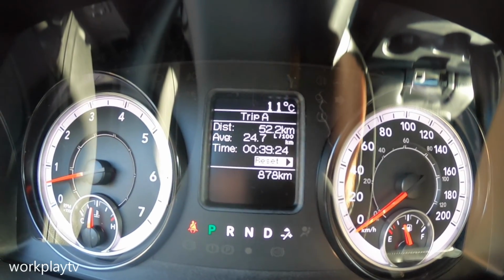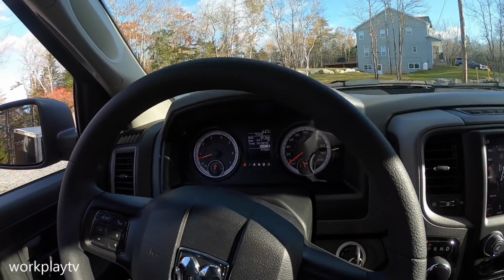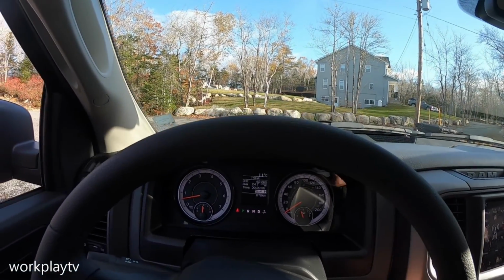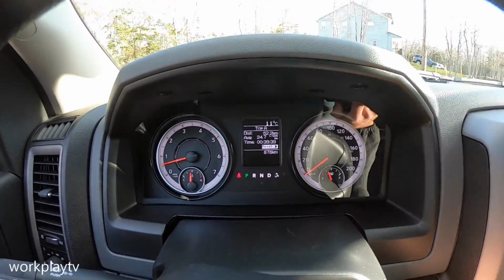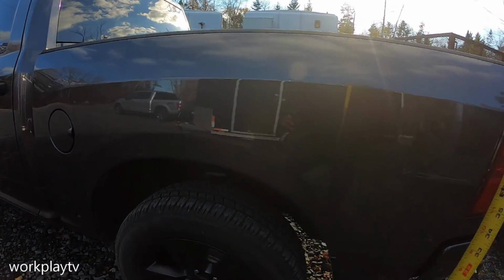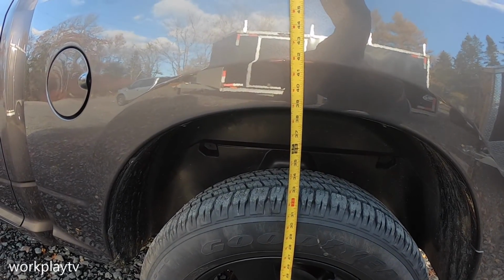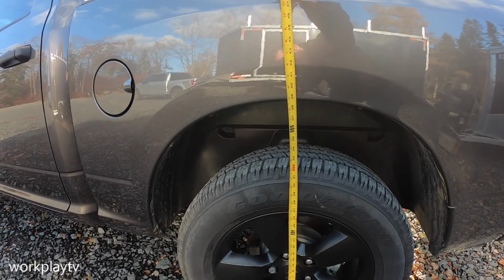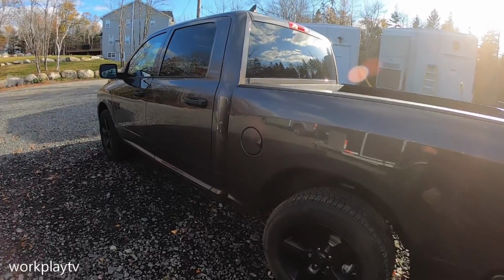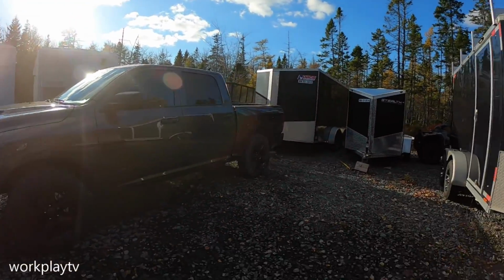24.7, 52.2 kilometers. So something's off there, but which truck? But anyway, according to the trucks, the Ford was easier on fuel. So let's see how much this thing squatted. Guys, the weight is off. I believe we were at 35.5 before. So let's see. Now we're at 39. So 35.5 to 39, 3.5 inches. 3.5 inches is what it's saying, so that'd be an inch more drop on this truck than what it was on the Ford. So interesting.